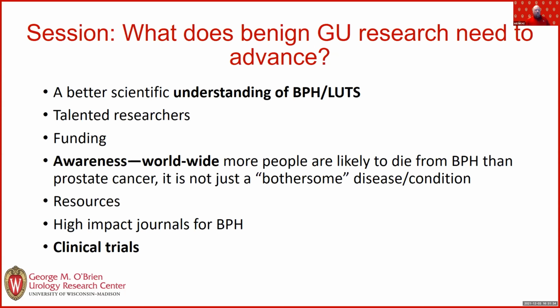And I think it's really important that we define what we're saying when we're saying BPH or BPH LUTS. I think we need to improve awareness in the field. As Jim was mentioning, in the Western world, BPH is not really an issue. We hear plenty of talks over the past couple of days that this is a bothersome disease. But if you look at it worldwide, it's a much different story.